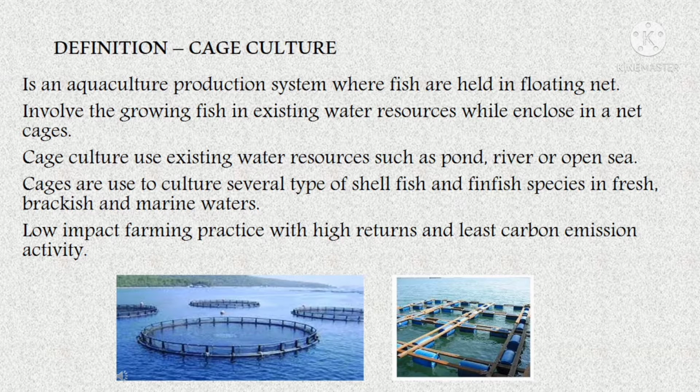Cages are used to culture several types of shellfish and finfish species in fresh, brackish, and marine water. Cage culture is a low-impact farming practice with high returns and the least carbon emission activity.